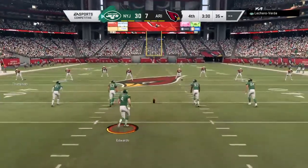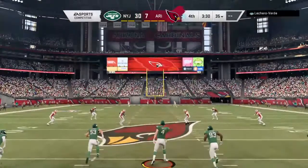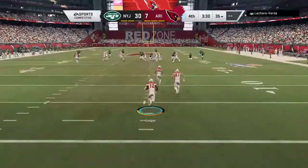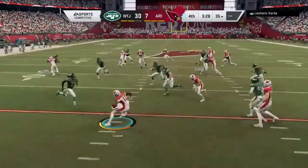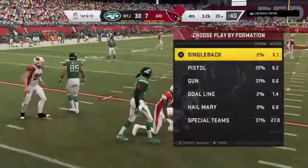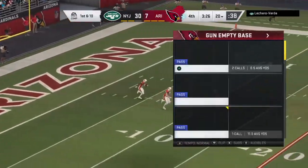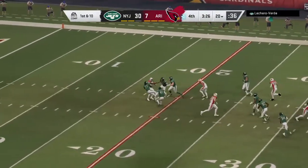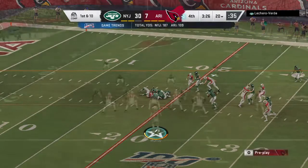Following the field goal, on is Locke Edwards to kick it away. That'll be taken in the end zone. And the decision to come out is going to cost him 5 as he's taken down right at the 20. The Cardinals take over, 1st and 10 at their own 20-yard line.